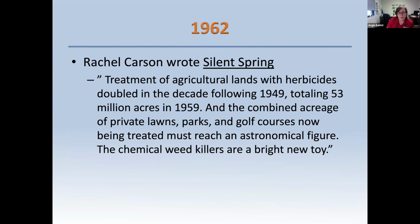And then in 1962, Rachel Carson wrote Silent Spring, and you probably are mostly familiar with this. She said the treatment of agricultural lands with herbicides doubled in the decade following 1949, totaling 53 million acres in 1959. So we're talking about this expansion of this idea of basically creating monocultures everywhere that have no real value for pollinators. The chemical weed killers are a bright new toy, she said.